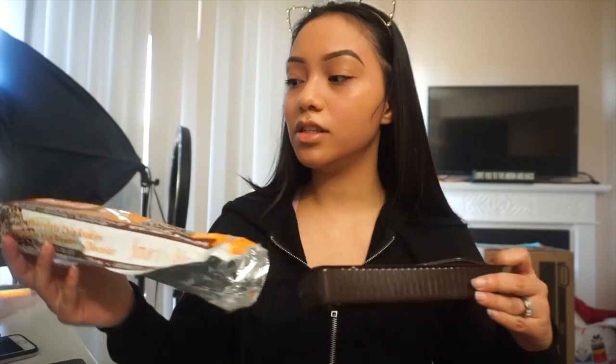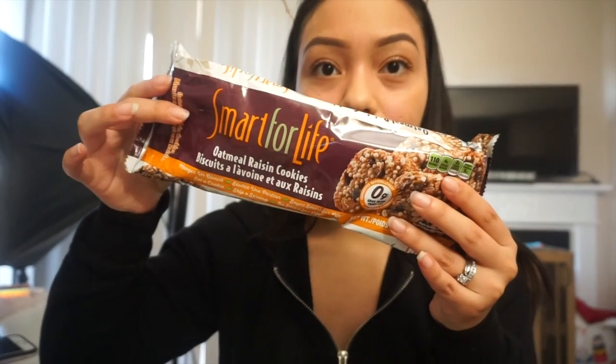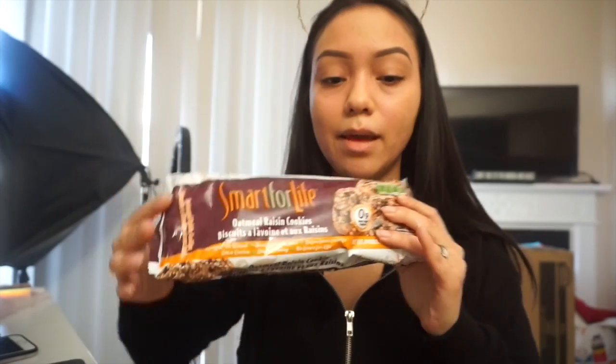I recently just got a package from Smart for Life and I received it, I believe, sometime last week, and I've been devouring these, okay? So this is the chocolate chip cookie flavor, and look, I only have 1 left because I love it that much. But they also sent me the oatmeal raisin. I haven't tried this one yet, but I did give a pack to Rex and he loves it, so I'm so excited to try this starting tomorrow since I only have 1 cookie left here.